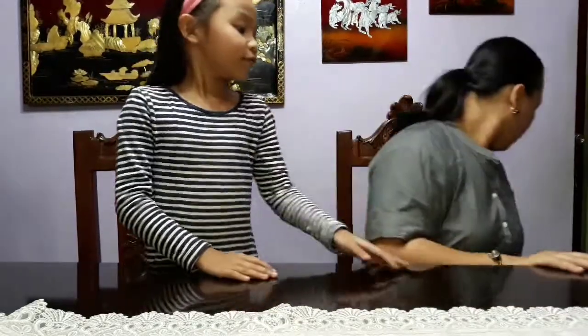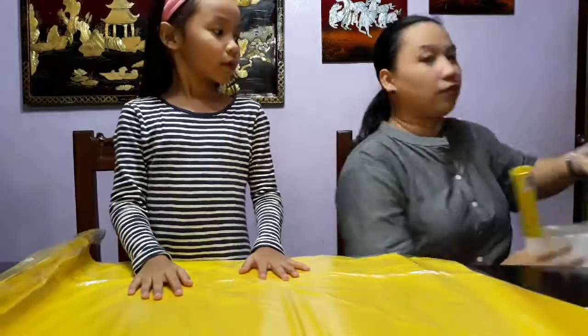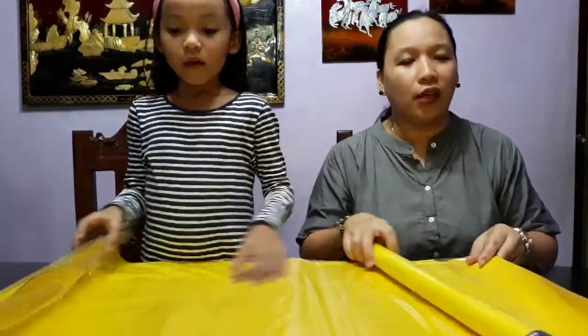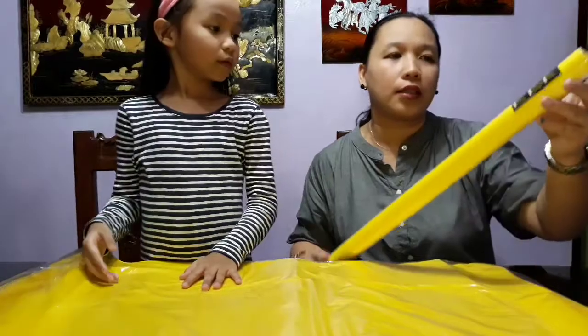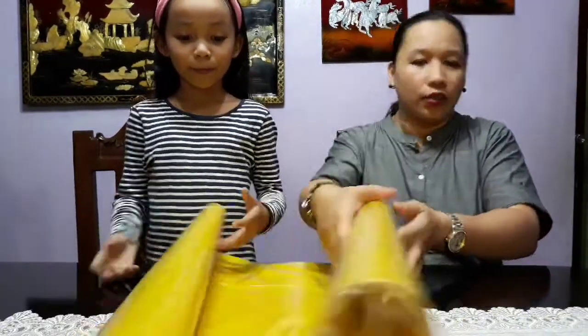Okay, so here are her stuff. One felt paper. From SM. This is one felt paper. So, since grade 2 na siya, yung school niya na require, meron silang color yellow. Yes, they have color coding. Because for grade 1, red. And for grade 2, yellow. Then grade 3, royal blue. So, since grade 2 na siya, yellow. So, we bought one pack or one set of cartolina and then one felt paper. Okay. So, yun.